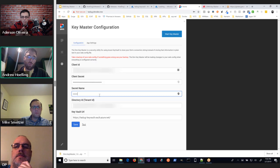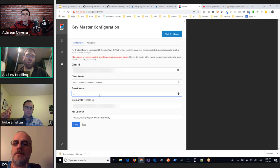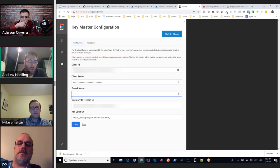It just prefixes your secret name when it puts it into the Key Vault, so you can identify. Let's say you put multiple. The one thing that you can do is use the same Key Vault for many different websites, so it lets you put in different names. Or if you use a scenario where you just have one Key Vault for one website, it just gives you a little bit of flexibility. So in our case here, I just picked TADUG.